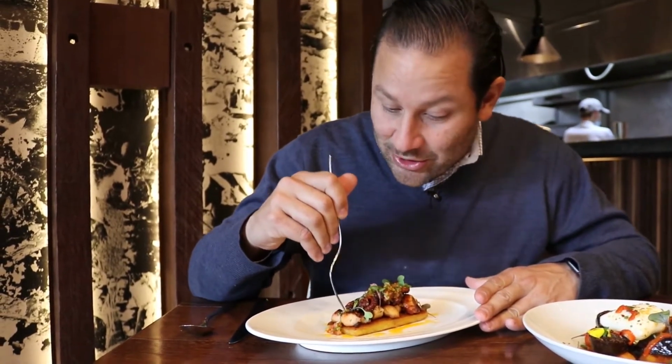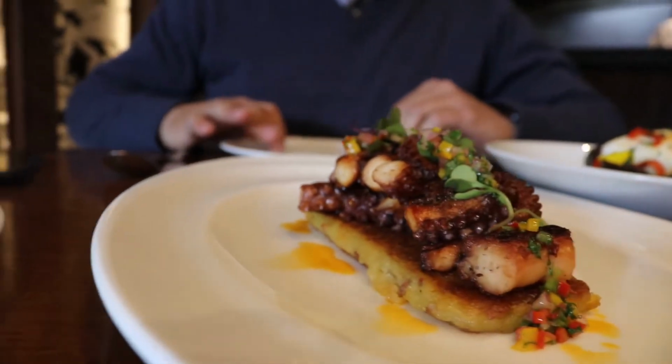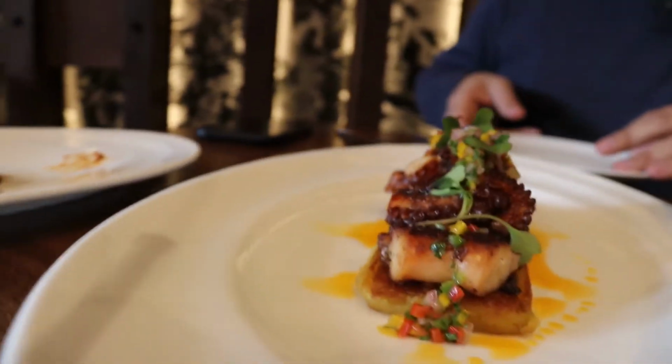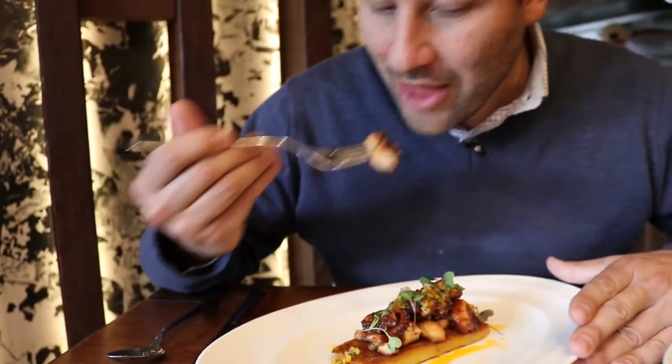Let's give it a try. So it's kind of charred on the outside, which looks pretty cool. It's super smooth, super soft. So I already know it's perfectly cooked. So you can kind of see that. Oh wow. All right, so this looks like an awesome dish as well. These chefs are rocking it. 2 for 2, absolutely amazing.